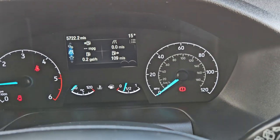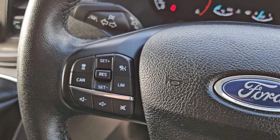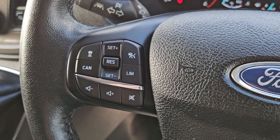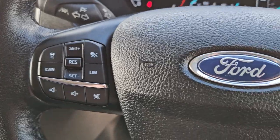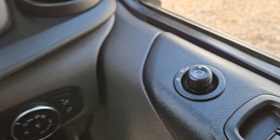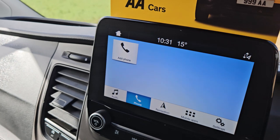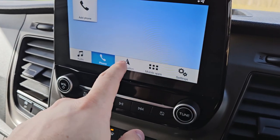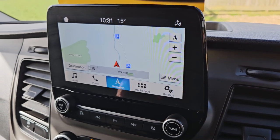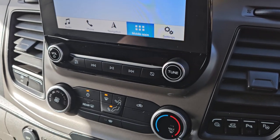Driven the van myself, drives absolutely superb, as you'd expect from such low mileage of only 5,722 miles. We've got cruise control with speed limiter function. We've got electric windows, electric folding mirrors. On board we also have satellite navigation and hands-free calls. We've got various other mobile apps as well that we can put on the vehicle.